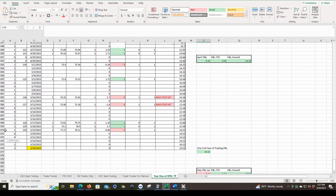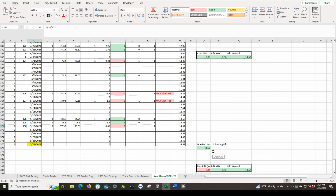But here you could see this is May 24th, and that is 1 year of trading. Our last trade, other than, of course, today, and I think we might have had one yesterday as well, our last trade within this 1 year period was trade number 130, and our overall results after 1 year, 1452, and that's what we saw in the Word document, and our P&L year to date is 882.